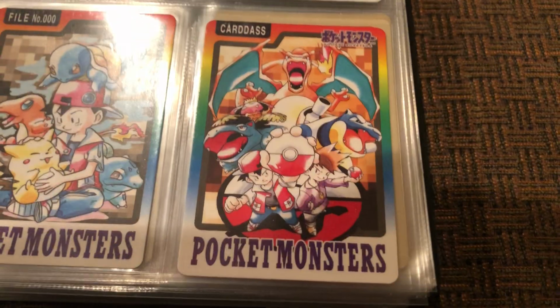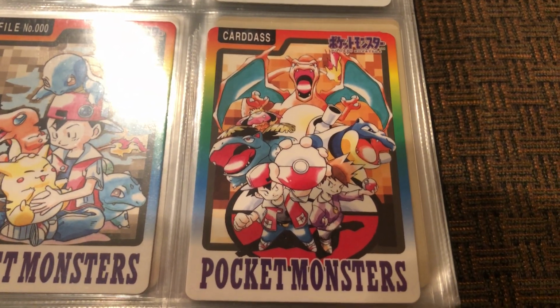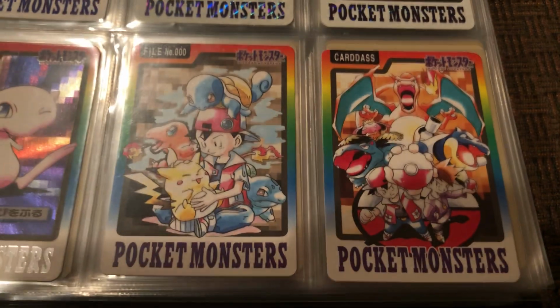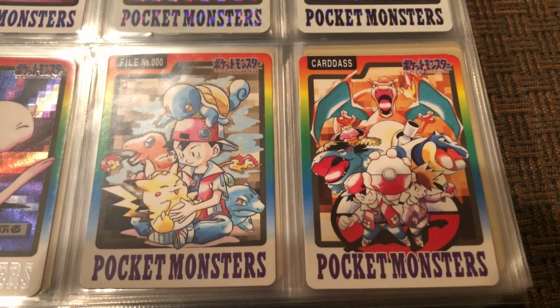And then this is also cool. Red and Blue, along with Charizard, Venusaur, and Blastoise. Yeah, these are both great cards. Especially love this one, but they're both great.